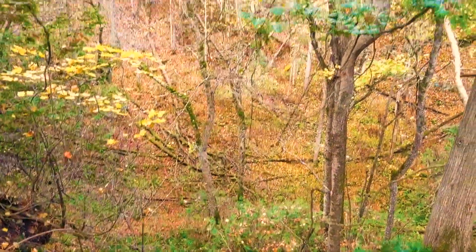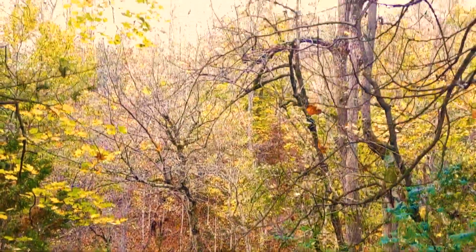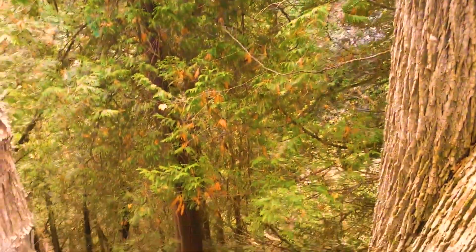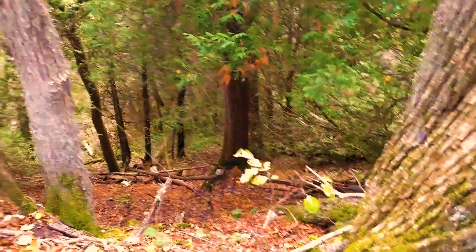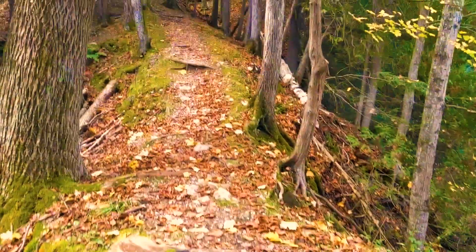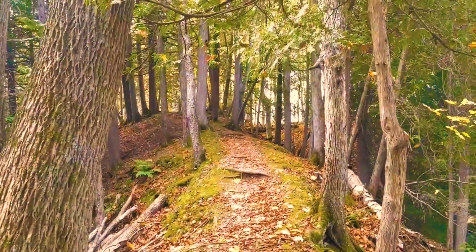So you can see this area, and we'll come back around. Oh, nice color up there. And then the other side just keeps going down and down and down. But I do love this part of the trail. This is kind of the short wooded walk. Just look at that.